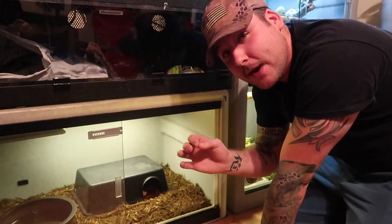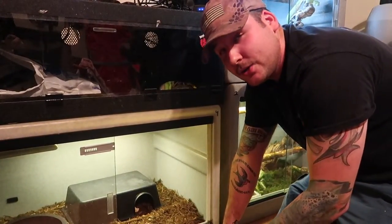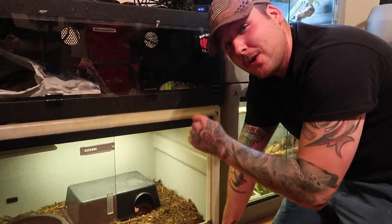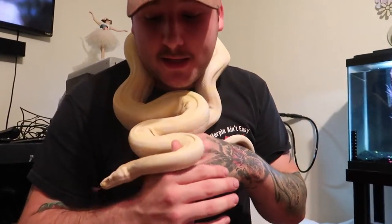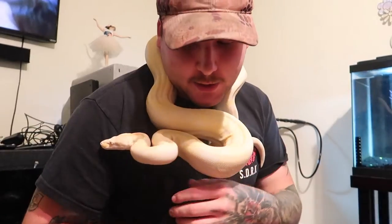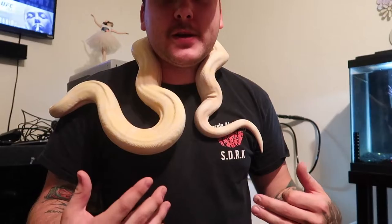I really love the green tree pythons, but I like the fact that you can actually interact with the boa without being scared that it's gonna bite you. Again, boa still has big teeth, but nowhere near as scary as the green tree python. All right, so this is Pablo, the sun-kissed albino boa. And as you can see, super, super tame, super docile, but super small. This boa is 4 years old.